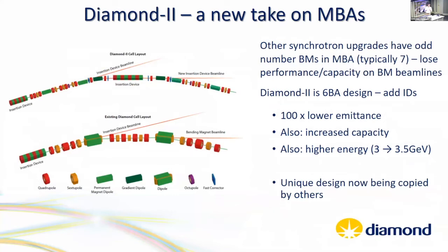Instead of going just for the ultimate emittance, and most of the upgrades are what are so-called 7BA storage rings, we've gone for a design which has an even number of bending magnets in these sectors, what's called a 6BA design. And what that means, if you look at the top diagram, is that it allows you to insert a new straight section into this sector, and into that straight section you can put a new insertion device. So everything that was on one of these bending magnets can now go on an insertion device.